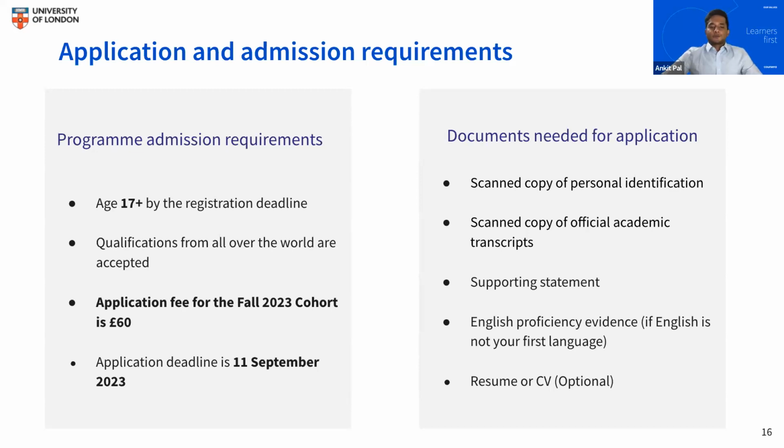Along with all of this, you will also need to provide a supporting statement describing why you want to take this program. This will be your opportunity to showcase to the University of London why you wish to do this program. Please give your reasons. You should include details about your education, work experience, and current responsibilities, which are relevant to this application. It is recommended that you write between 100 to 250 words. Lastly, if you would like your employment to be considered as part of your application, you may also upload your CV or your resume, but that's completely optional and up to you.